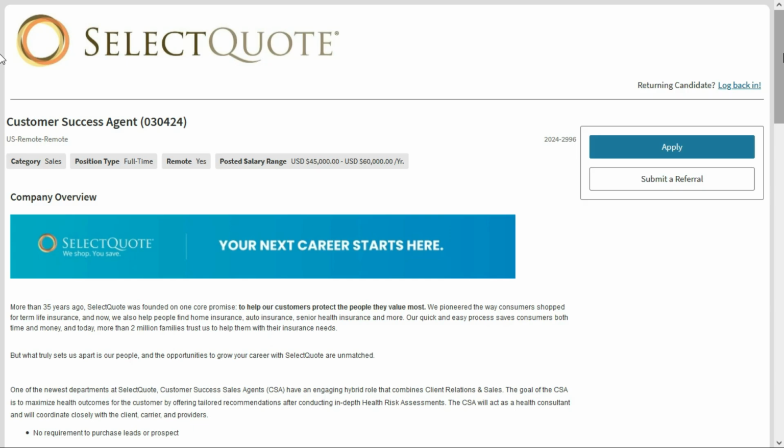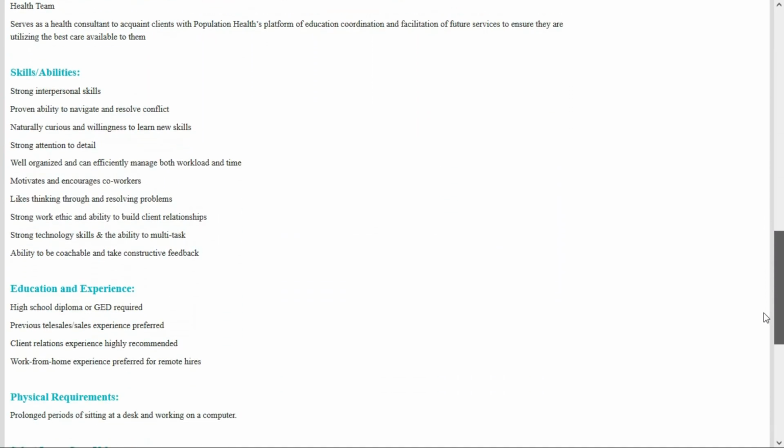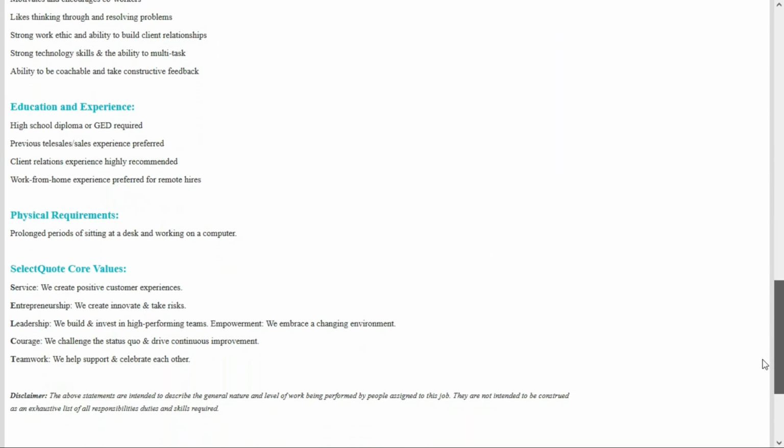This is a full-time remote position, and they tell us up front they'll pay between $45,000 and $60,000 per year, which comes to between $21.63 and $28.84 per hour. So I'm going to take a look at this job description. I'm scrolling down to see what kind of experience and expectations they want of you.